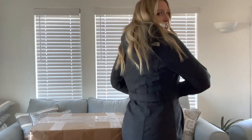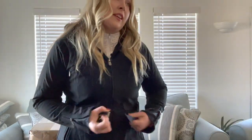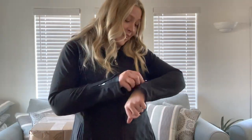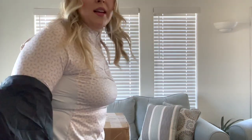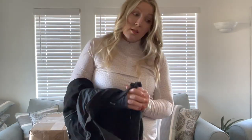This is hard for you to see. I like it, but do I really need another coat, you guys? But I like how thin it is. Oh my gosh, if my husband saw this right now, he'd be like, just keep it. I actually got a brand new puffer coat for Christmas last year. That was my big priced item because those are expensive.